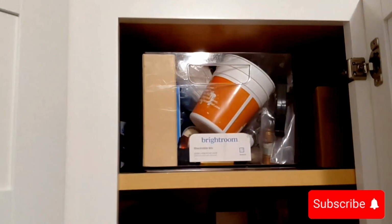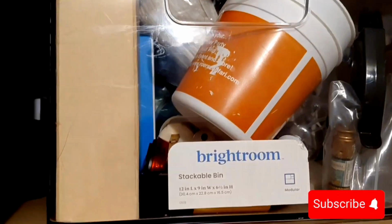I hope you didn't think I was going to leave you hanging. Here is the after process where there's 1 bin, and look how much we decreased with this second area. And remember, if you want to live life fearlessly, you must declutter and organize in all aspects.